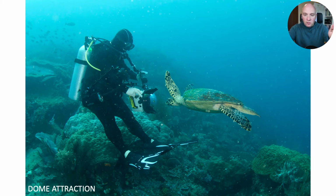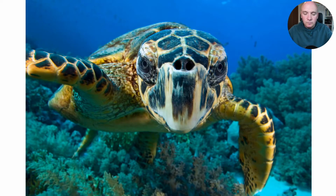But what I like to do is angle my camera backwards slightly so that the sun catches the dome port. And that glinting of the dome port definitely, I think, makes it look more attractive to turtles. It definitely works to pull them in. Maybe it's because it makes it feel more like a jellyfish, and so it pulls them in onto the dome.